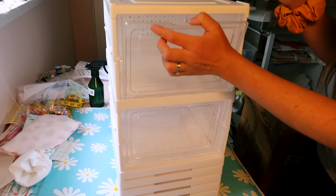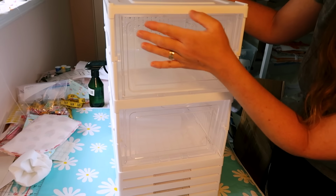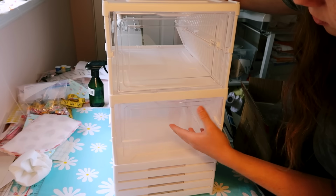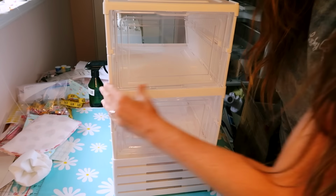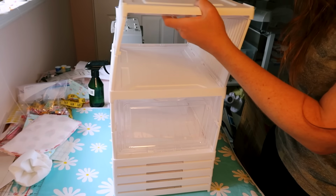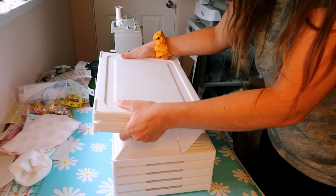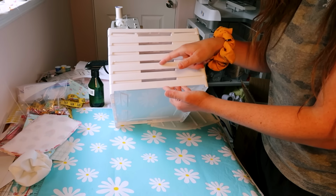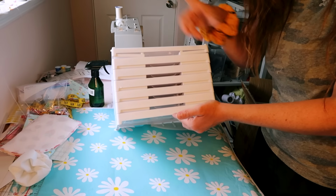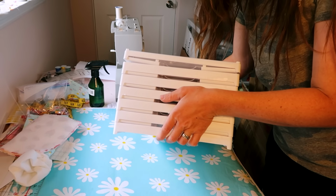But yeah, it's really tall. I think it's like 6 of them. And then, okay, not bad. Okay, perfect. And then it just breaks down flat like that. And then yeah, I've got 1, 2, 3, 4, 5, 6. Yeah, 6 different little slots for you to put stuff in. So that's pretty cool. I thought that was a nice little portable thing that you can store stuff in.